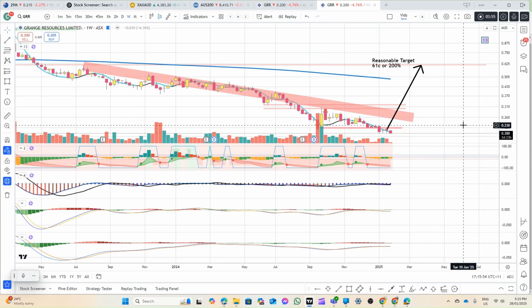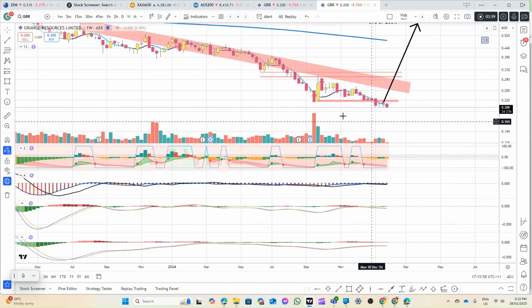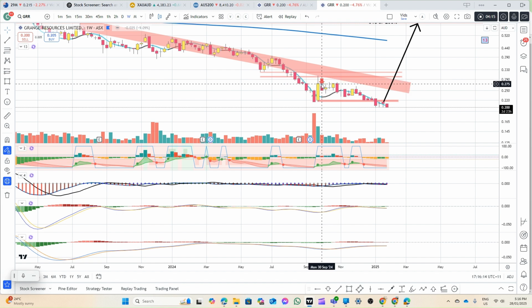Maybe I'll just drag this up a bit so we can see it a bit clearer. You can see that in this area here, it looks like it's going to keep going down, but it did find support and turned around and it rallied really nicely from 21.5 cents and actually got all the way up to 29.5 cents. So a nice little trade in there. But nevertheless, it couldn't hold on.